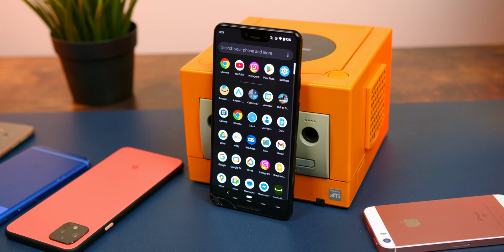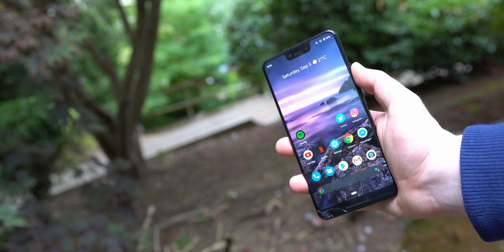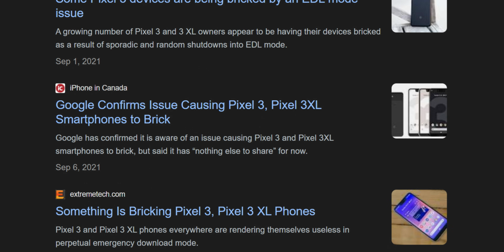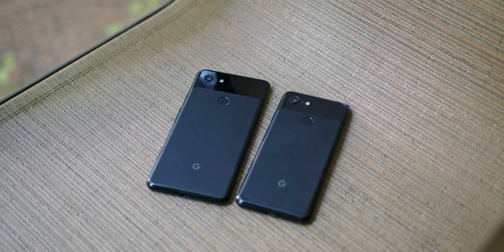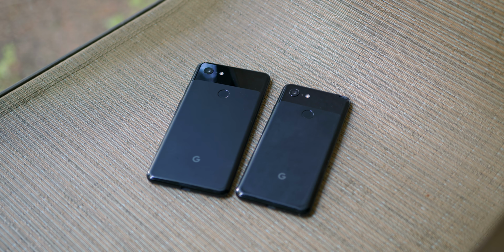There's more to this story for the Pixel 3 too. There have been a lot of problems with phones bricking themselves via emergency download mode, turning Pixel 3s into paperweights, and while it's difficult to discern just how widespread this issue was, it was enough to see a lot of articles report on it back in late 2021, and I've found far more recent forum posts about it too. I think at the end of the day, the simple reality is that the Google Pixel 3 and 3 XL were decent phones with some of the best photography available, but they were never great phones.